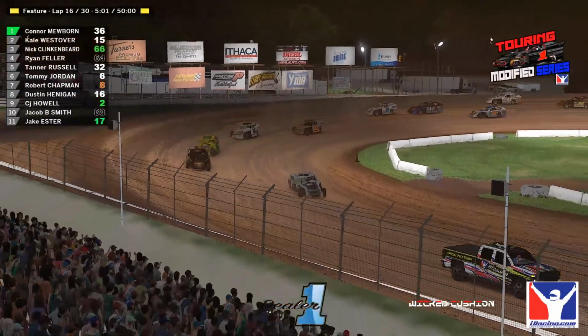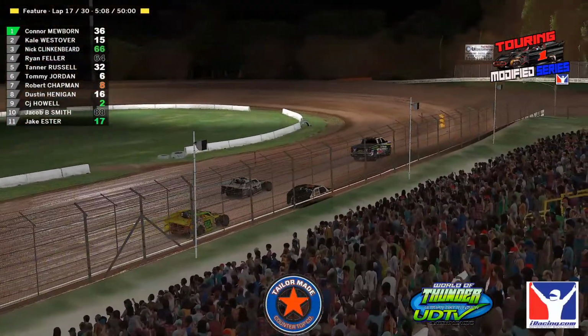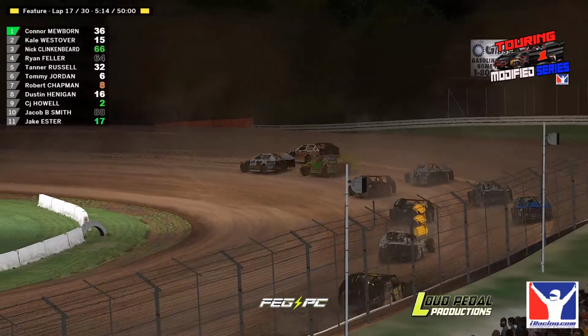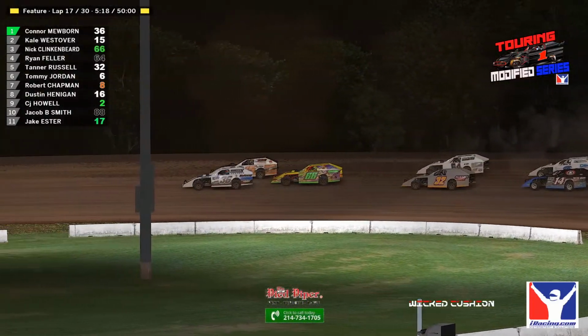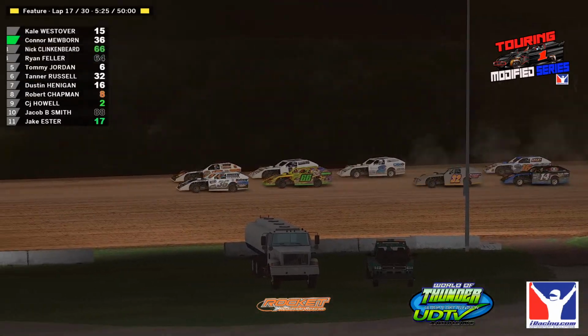First time in tonight's main event, and it's taken us 14 laps. So it looks like we are counting laps towards the number of cautions. So essentially we've only lost 3 laps of racing. Not too bad. Drivers get up into rows of 2 by 2 once again. Now who's on the outside of the second row? It looks like that's going to be Ryan Feller moving up into that position.